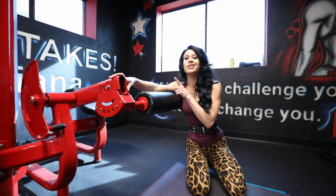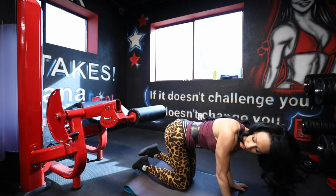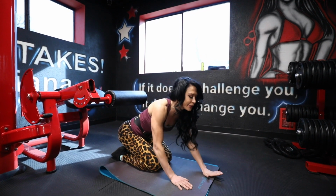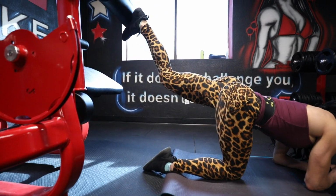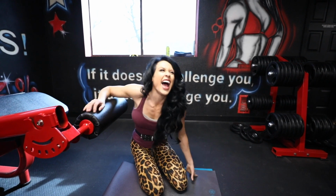So even if you have to use a lighter weight, do it, because it's important that you stabilize so that you're activating the correct muscles and not just pushing it up so it falls fast. It's always helpful to have this mat, because a hard surface is not so friendly on your knees. It's important that you always squeeze at the top because it's really going to hit that upper glute, which is often hard to target.